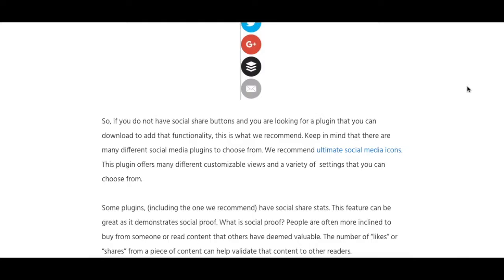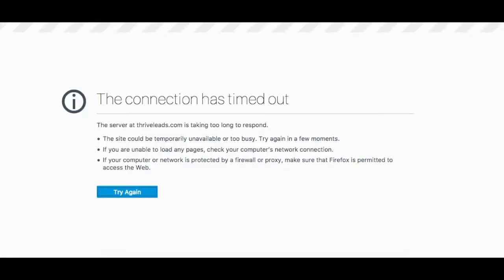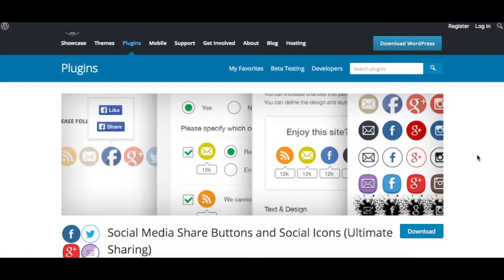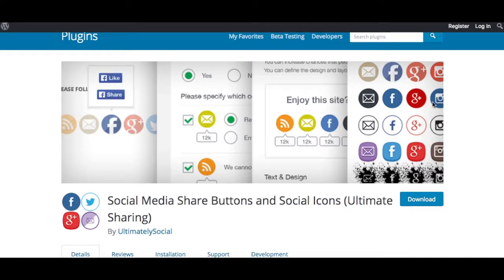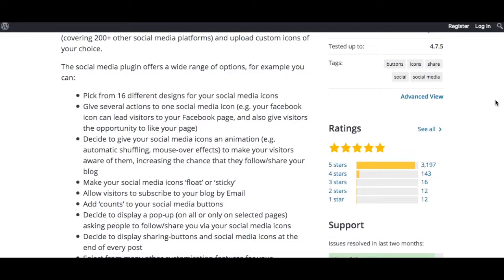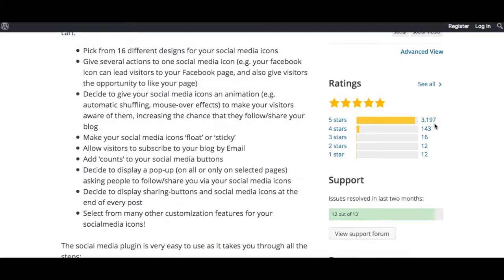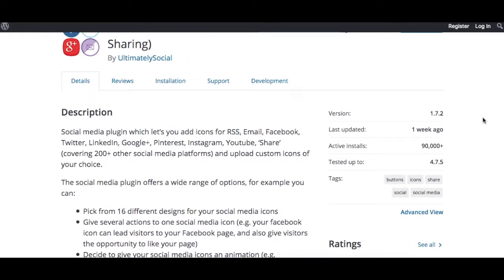The one that we recommend is Ultimate Social Media Icons, and we'll just open it up right here. Okay, so here we are, social media buttons and social icons. There are many different social media buttons that you can configure. This particular plugin has over 90,000 installations, over 3,100 five-star reviews, so it's definitely very reputable.